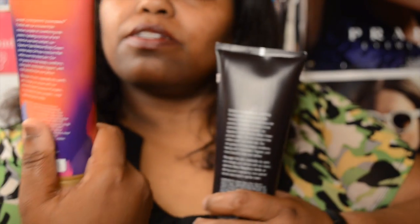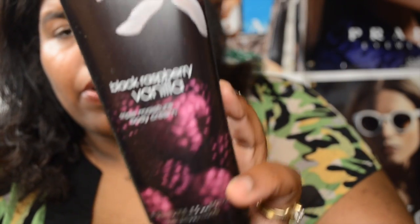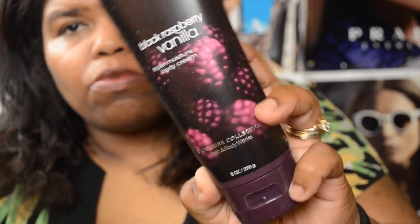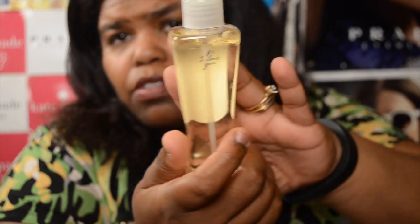This here, this is a body cream, triple moisturized body cream. It's like pumpkin something. Sweet cinnamon pumpkin. And also black raspberry vanilla. I have this guy here, apple blossom citrus. Be Enchanted lotion. Love you. Fragrance.